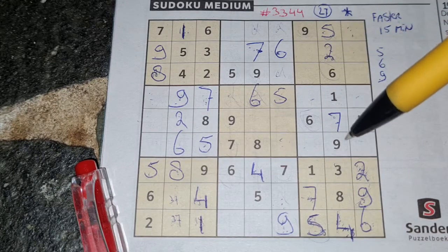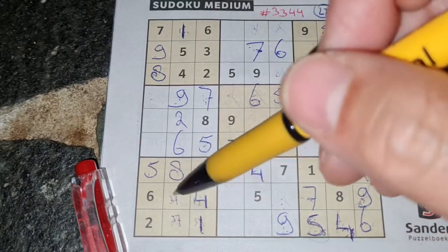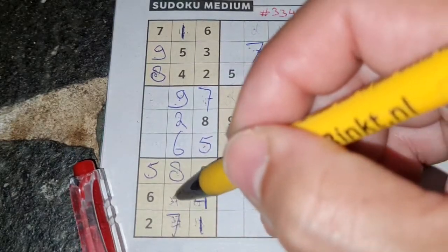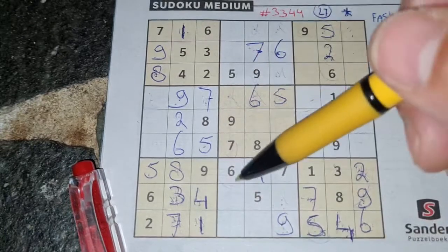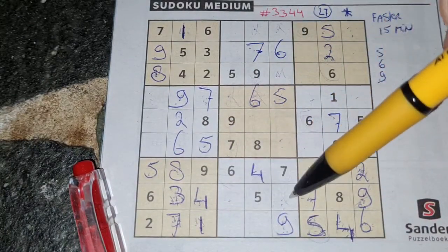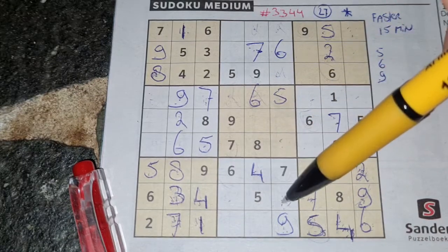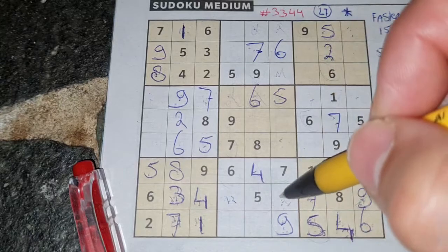Two, and one. Let me see. 3 and a 7. Now we have a 7 here, so no 7 there. 7 should be here, and a 3 goes there. 2 numbers left in this row. For the numbers, 1 is missing. And the 2 is missing. 1 and a 2. Let me mark those 2 boxes.